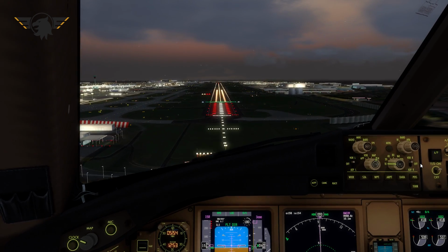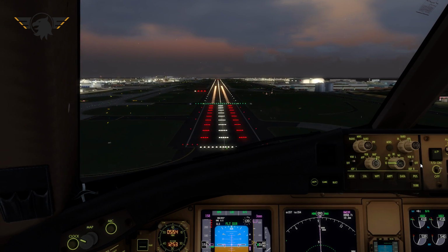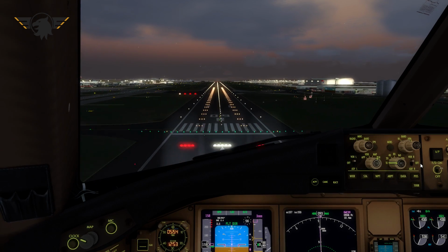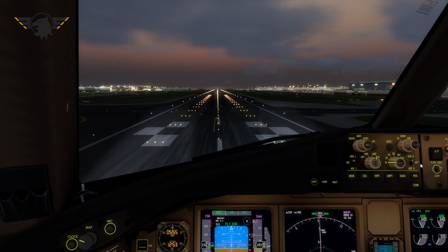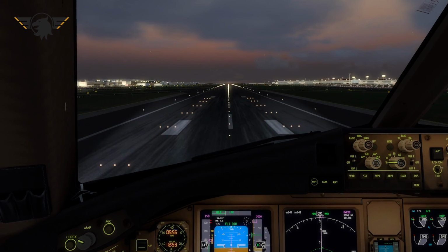Here we go. Decision height. Over the threshold we go. Decision height is landing for us. 50. 30. 20. 10. And down we go.